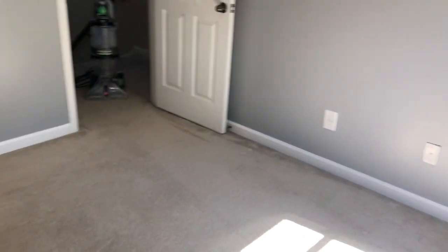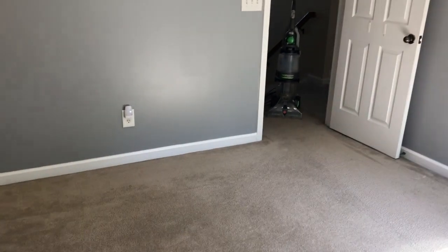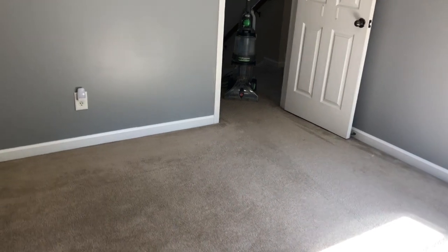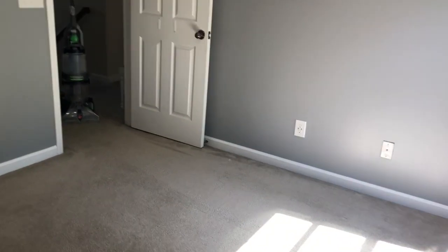This is the absolute cleanest his room will ever be because it's completely empty. So I figured while we're waiting for everything to come, it's going to be a couple more days for his bed, and today is the 3rd. His mattress is not supposed to come until the 15th, so it's going to be a minute before he can come back in here and enjoy his new room. And I need to double check to see when the wallpaper is coming.